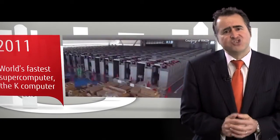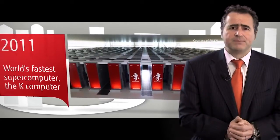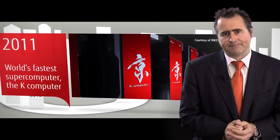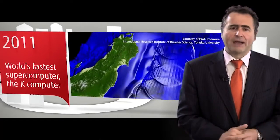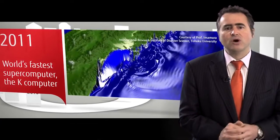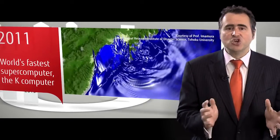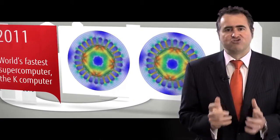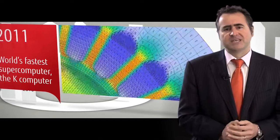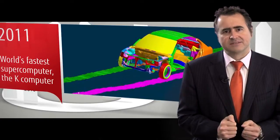To give you an idea of just how fast that is, imagine all 7 billion people in the world having a calculator, performing one calculation per second, 24 hours a day, non-stop. It would take the world's population approximately 17 days to do what the K computer can do in just 1 second. This incredible speed makes supercomputers ideal for the most complex calculations and simulations.